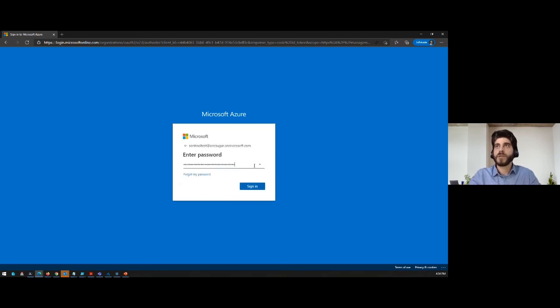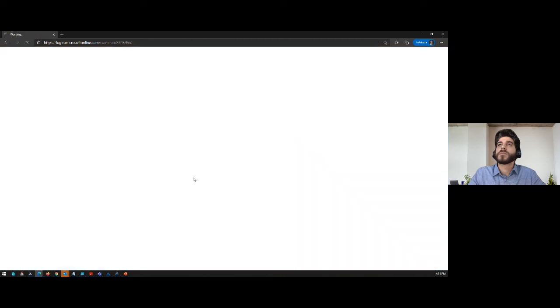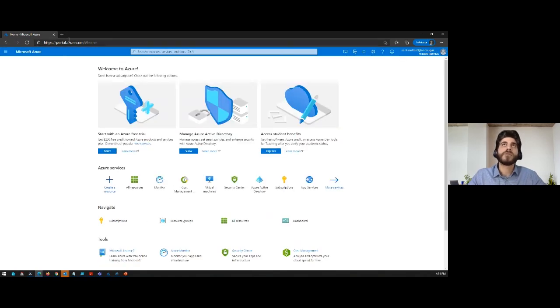I'm going to type in the randomly generated password that we had received. And you can see here we have to update our password. So as soon as I type in a new password here, it's going to allow this user back into the environment. So we automatically remediated the account just by clicking the compromised account button.